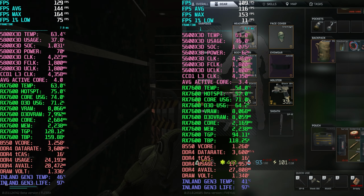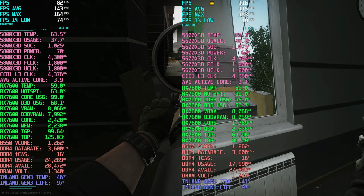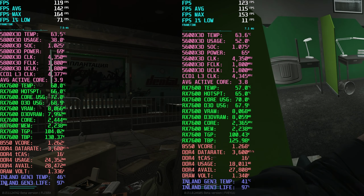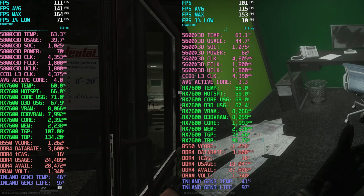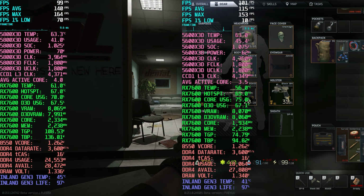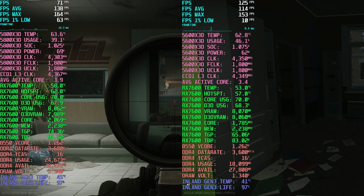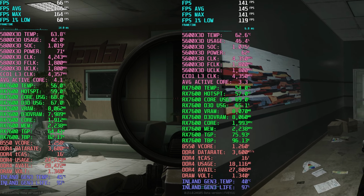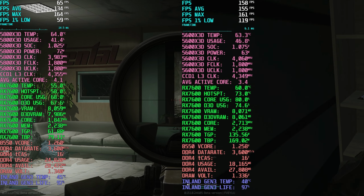But the RAM usage on the 5800X3D was very high compared to the 6. So I don't know exactly what that means. Maybe because it was raining, but usually I don't see that large of a discrepancy. Not sure what that means. If anyone has any ideas, let me know in the comment section below.